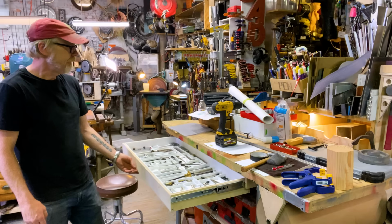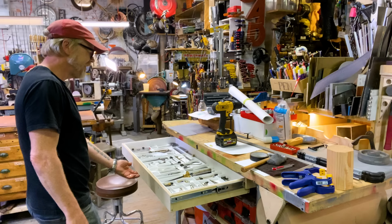You have some drafting tools? Why, yes, I do. I need a drafting tool for that. Well, let me get it. Holy shit, that is satisfying.